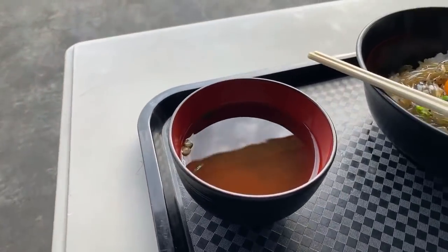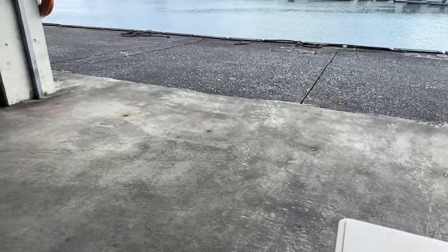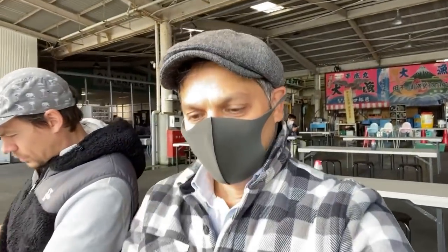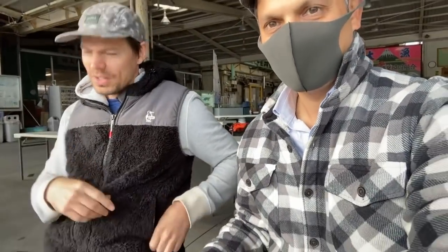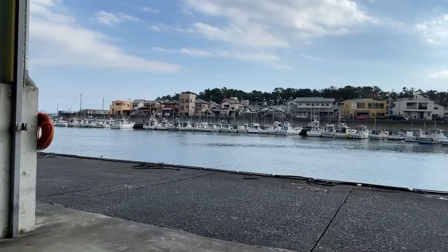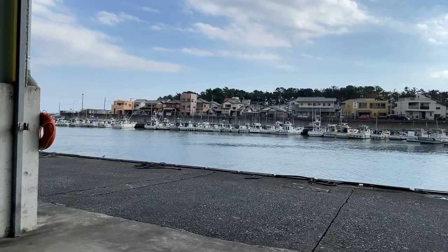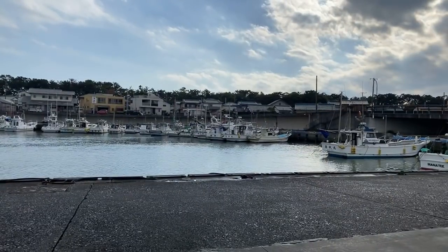That miso soup looks good. Nice. Yeah. You hungry? Look at this view. I know, this is the best view. It's cool, right? They just set up chairs and tables looking out of the, what is this, like the warehouse building. Yeah, you know, I like the fact that, well, Mount Fuji is on the other side.